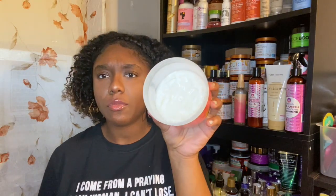Now listen, it says it's for type 3 curly and coily hair. And I understand that it's a styling cream, but it also says it has shea butter, coconut oil, aloe vera, tames and controls hard to manage curls. Girl, none of this applies. Now I am maybe about halfway through. It's just not it. It's not moisturizing. Even when I have a super moisturizing leave-in under it, this doesn't have any hold. It doesn't define my curls. It doesn't match with anything, girl. It's just not cute.